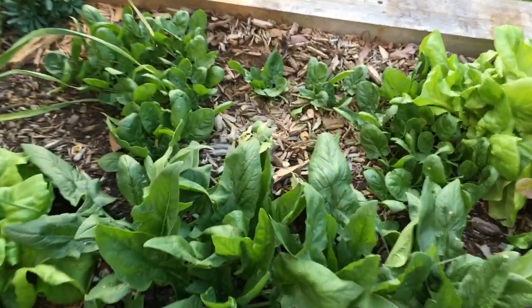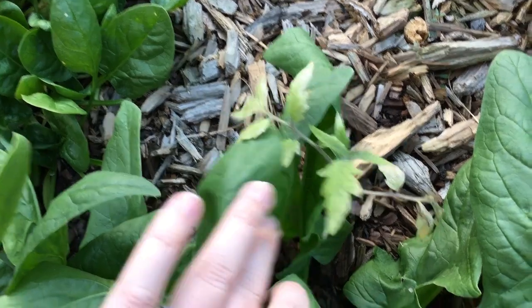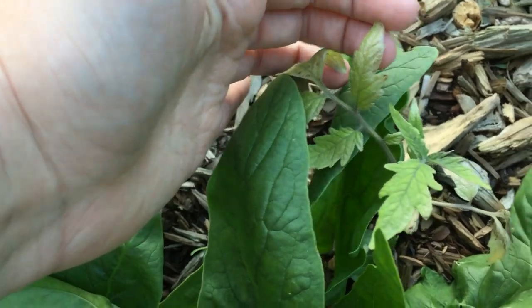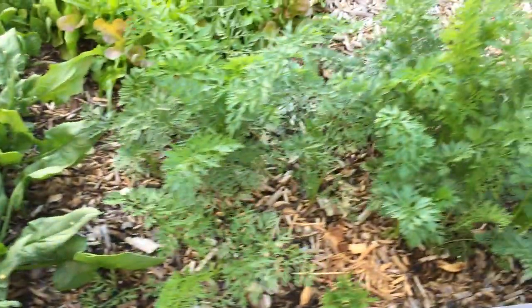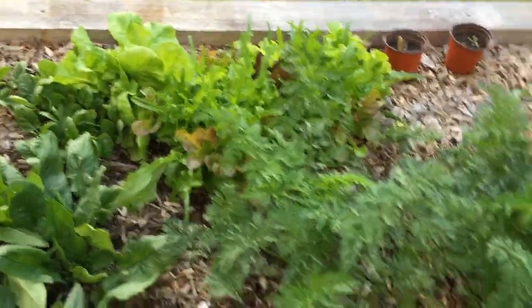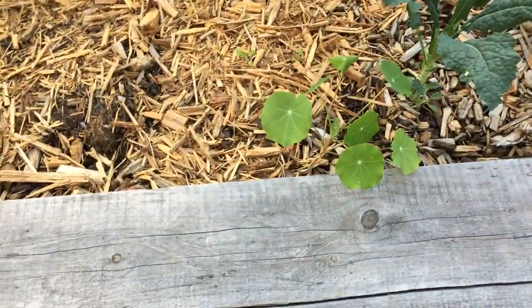Our little tomatillos are kind of looking sad. They are sun scalded. I guess I didn't harden them off well enough, but hopefully they'll pull through. Have some carrots. And I harvested a carrot the other day. I'll try to put a video of that in here for you. We have another rutabaga still left. Our kale and our nasturtium. This nasturtium's still looking kind of sad.